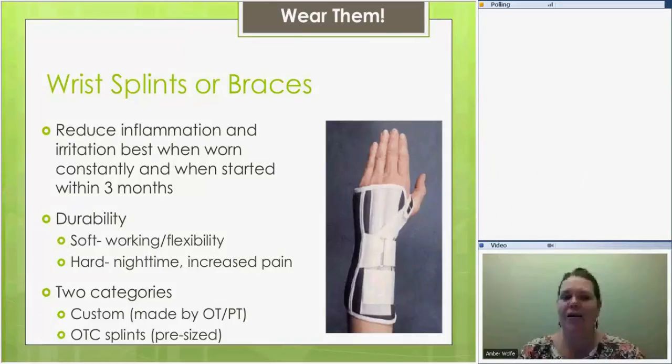If that's not an option, it's very important to consider a very strict regimen of wearing a harder, more durable wrist splint in the evenings and when you sleep. It has been shown that with carpal tunnel, you have a lot of increased pain at night, and that tends to sometimes wake people up out of a sleep because the pain is so severe. So find a way to wear those immobile, harder splints in the evenings and at bedtime to immobilize that wrist as much as possible.